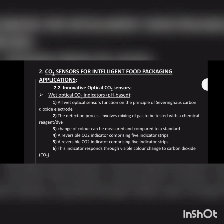Our next topic is innovative optical carbon dioxide sensors. Under this we will discuss wet optical carbon dioxide sensors, that is pH based. All wet optical carbon dioxide sensors function on the principle of the Severinghaus carbon dioxide electrode, and therefore diffusion of carbon dioxide from the test medium through a thin gas permeable membrane and quick establishment of equilibrium with the entrapped aqueous layer, which contains a pH sensitive dye, usually occur in typical wet optical carbon dioxide sensors. The detection process involves mixing of the gas to be tested with a chemical reagent or dye, which results in a color change of the chemicals.